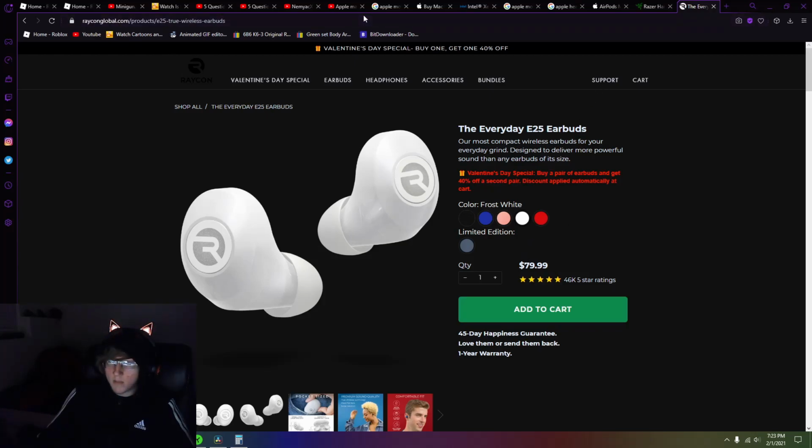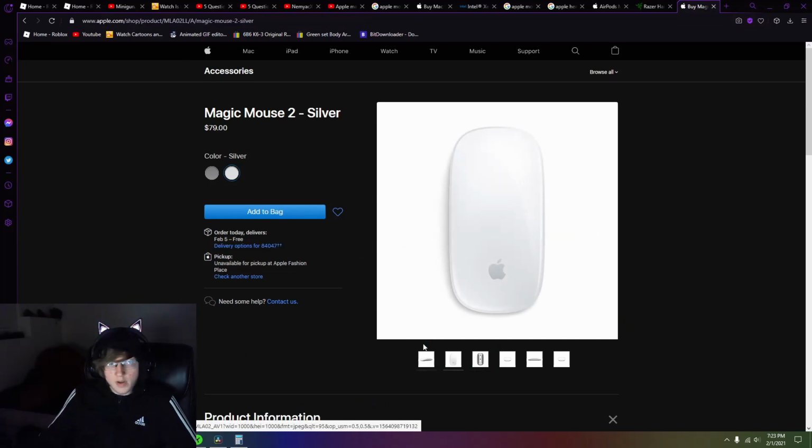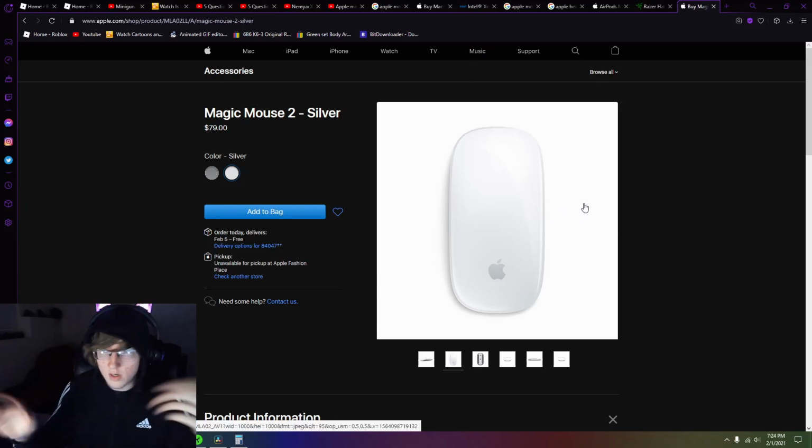Let me show you something else. Apparently this is the Magic Mouse. If you've ever used these mice before, they're the worst. They're terrible. And let me tell you why. You can't click both buttons at the same time. So if you try to play a game, and if you're trying to play a game on a Mac in the first place, you're brain dead.